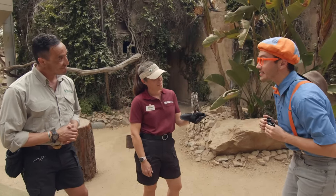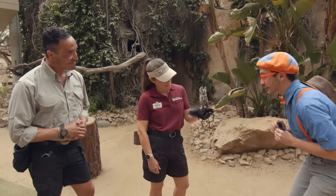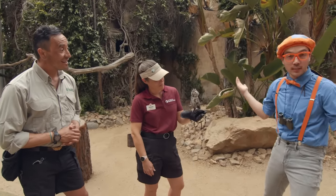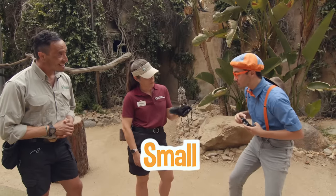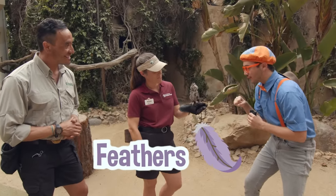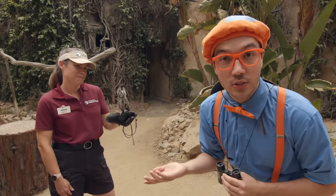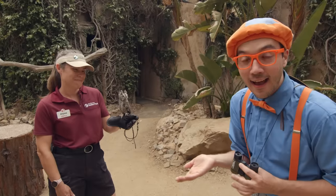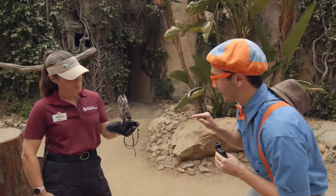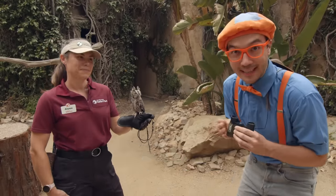Oh, what kind of owl is this? She is called an Eastern Screech Owl. Wow, this owl is so tiny. Who would have thought? There are really big birds and really small birds. Whoa. Her feathers are so amazing and beautiful. Do these feathers remind you of another animal we saw today? Yeah. Just like the snake. Look, this little owl has camouflage feathers so she can blend in with the tree.